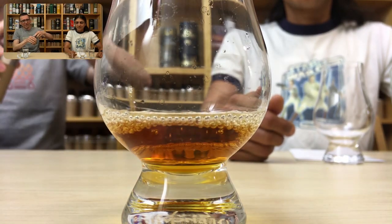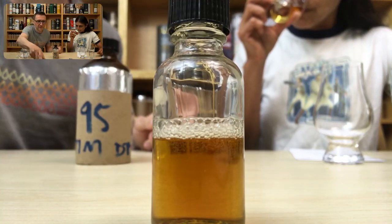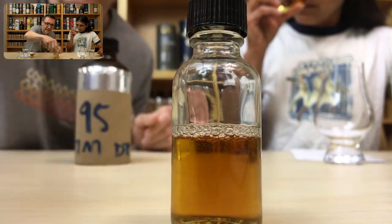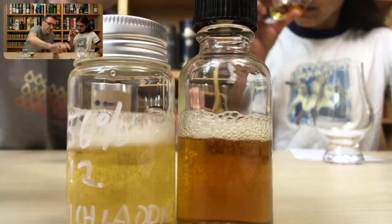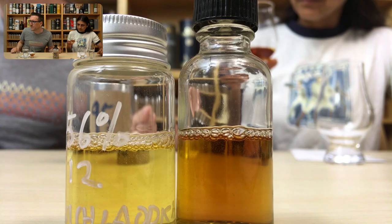Oh, quite big bubbles though, aren't they? Before we get into this one today, why don't we try some other sherried whiskies first? Because let's do the ABV thing. Pretty big bubbles. Here's 48 comparison. Bigger than that. Here's 56. And those bubbles are still... Oh, it's pretty close, actually.